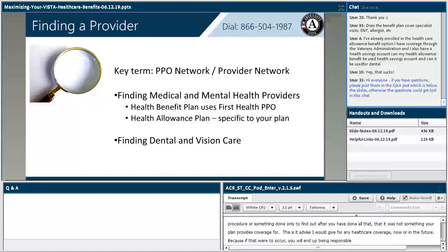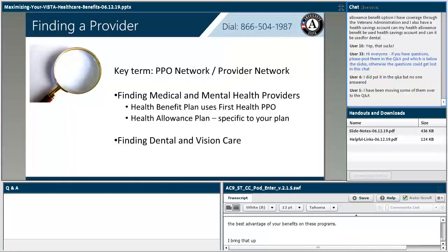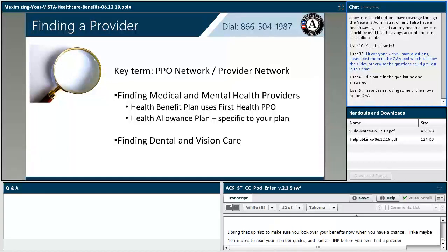It's not what IMG wants. It's not what VISTA or CMCS want for you. We want to make sure that you're getting the most out of your benefits and that you're getting taken care of. So we're here at IMG to help you take the best advantage of your benefits offered on these programs. So the reason I bring that up here as well is to make sure you look over your benefits now when you have a chance. Take maybe just 10 minutes to read your member guides, and contact IMG anytime, even before you have to find a provider. If you just have a question, even after this presentation, if you want to give us a call, we'll be glad to help.